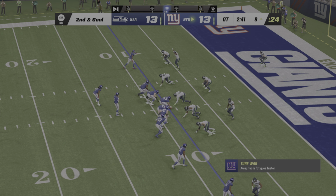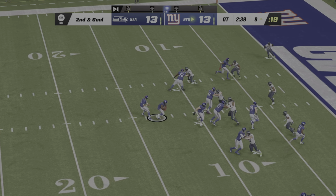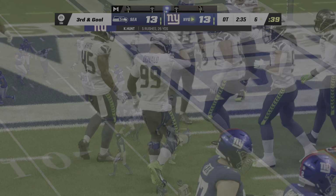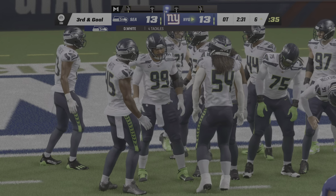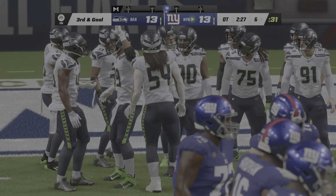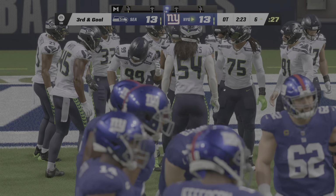Another shot from the 9 on 2nd and goal. Out of the gun, they run it with Hunt. He pushes forward for maybe 3 down to the 6-yard line. All right, well, they didn't kick it on 2nd down, now 3rd and goal. You have to kick it here. Absolutely have to kick it, because if you get a bad snap, you fall on it, you got a chance to kick it again on 4th down.